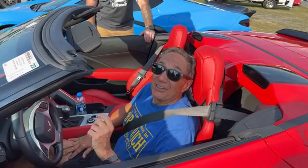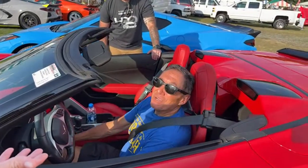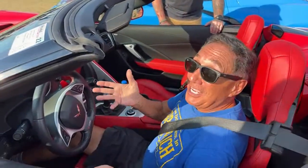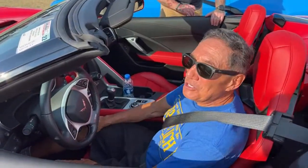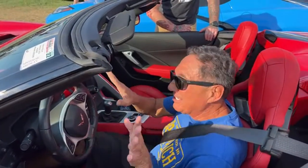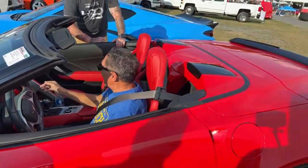What color was the C8? That was red. Okay, all right, so he does obviously remember. The worst color, right? Yeah. The only Corvette for him is red. There's no other color. That's right. They should only come in red. They had it right in the beginning. All right, Rich. There it is.